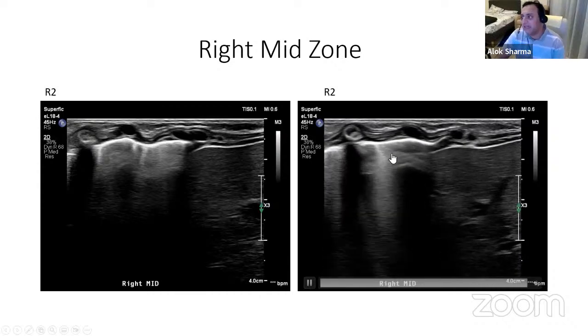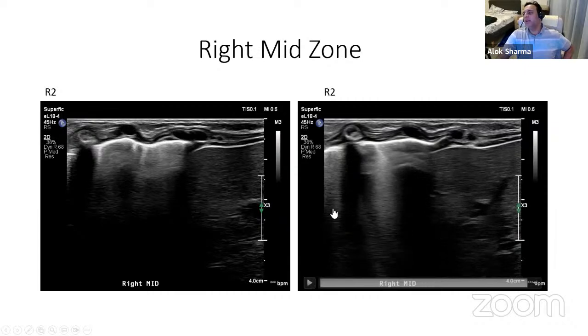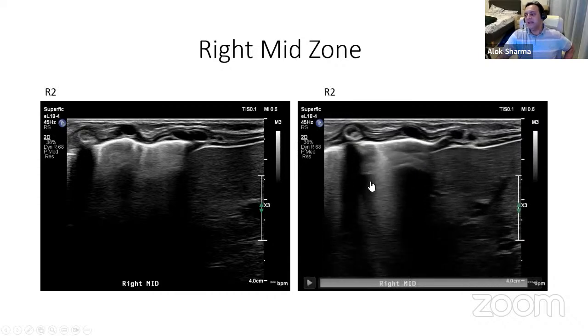But what you can classically see when you see this image is you've got B lines going all the way down. This is a rib shadow, a big acoustic shadow. But these are actually A lines. So there is an element of aeration in R2 in the lower lobe.